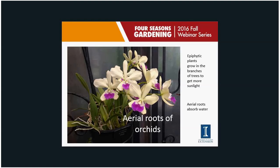And what happens with C4 photosynthesis, and succulents do this too, and I'll talk more about that later, they open their pores at night instead of during the day. Usually plants are driven to open their pores by the sun during the day, but these do not. They open their pores at night, and they're actually avoiding water loss.